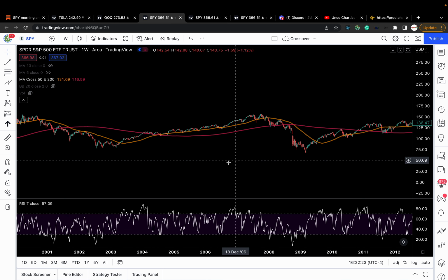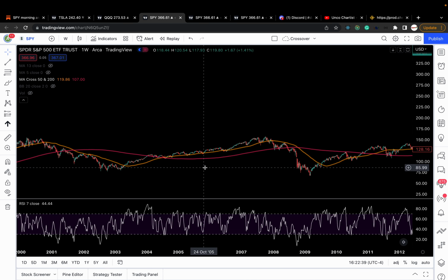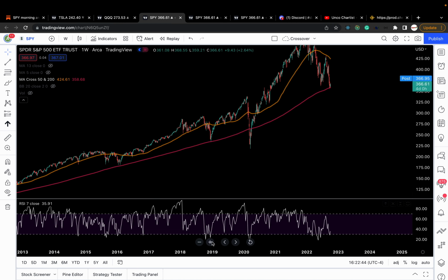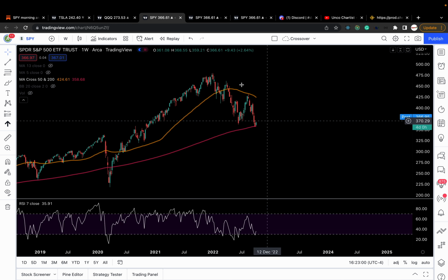However, there are times like back in 2008 and 2001 where we legit lost that 200-week moving average and it triggered a massive drop to the downside. So 2008 and 2001 were big examples of that. I just show you this so you guys can see how critical that 200-week moving average really is from a technical perspective. So bears, if you're a bear, you want to see that level lost. You want to see SPY take out that level. If you're a bull, absolutely at all costs, you must defend that level.